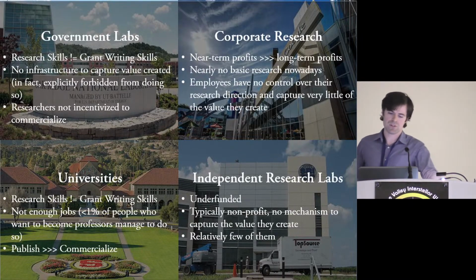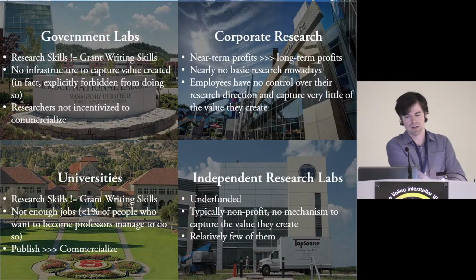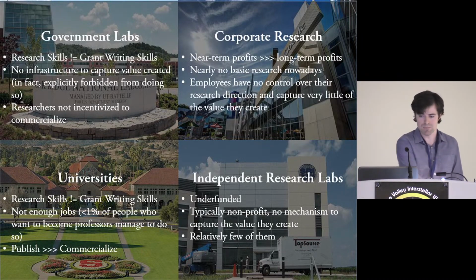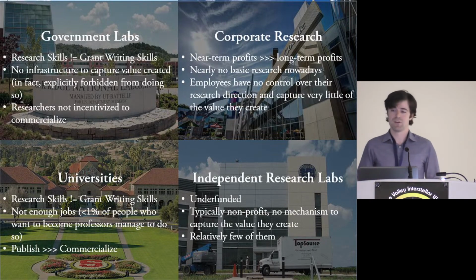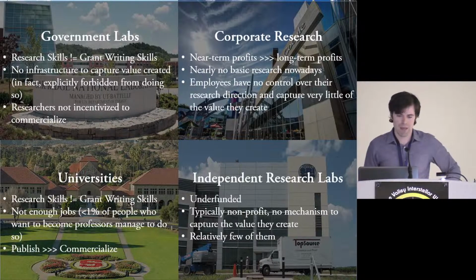And also there's almost no infrastructure at government labs for capturing the value that's created. In fact, the government is typically explicitly permitted to capture the data and the value back, and the researchers are not incentivized to commercialize because of that.